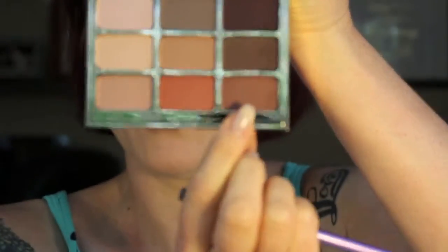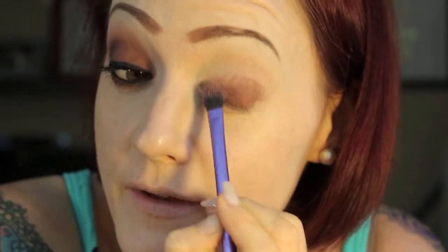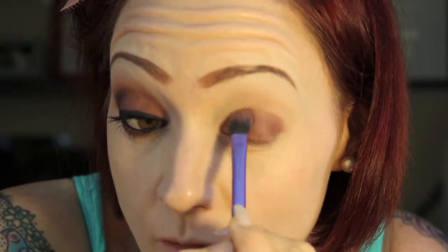Okay. Now I'm going to take this Real Techniques shader brush and go into this shade here called Understanding. I'm going to put this all over my lid. It's a warm chocolate brown, as you can see from my other eye. And for mattes, these perform really, really good. I've heard amazing things about this, so I'm not disappointed at all by the way it's performed.